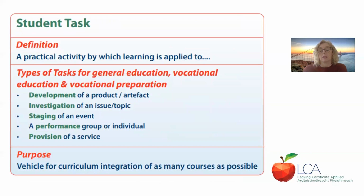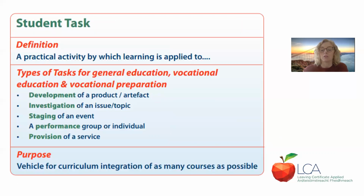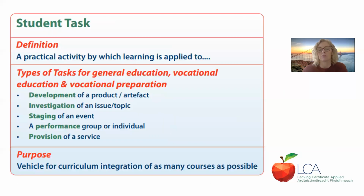Well, the definition of a task is a practical activity by which learning is applied to the development of a product, investigation of an issue or topic, staging of an event, performance, which can be a group or an individual performance, or provision of a service. So if you go back and look at the tasks and think of development of a product, which task could that be linked to? Well, that could be linked to your vocational preparation, couldn't it? Or it could be linked to leisure and recreation. If you look at staging of an event, that could definitely be linked to arts education or leisure and recreation. So, each of the tasks can be linked to different things.